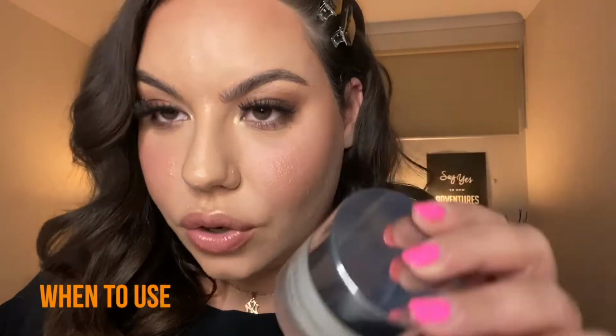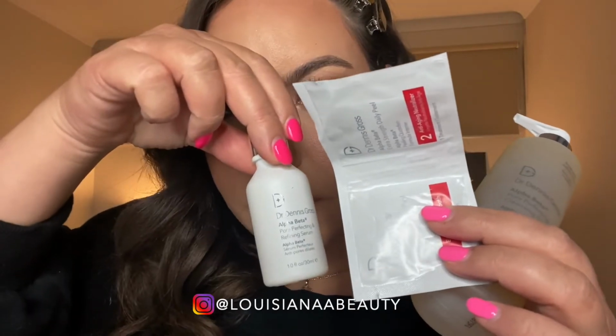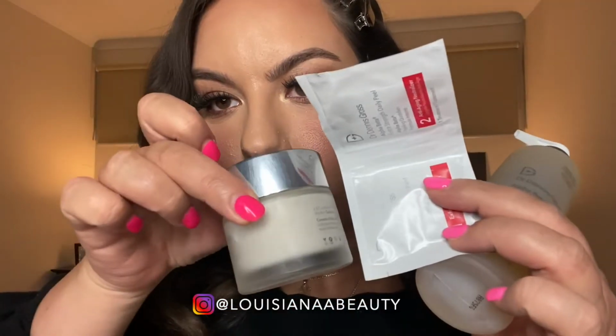So if you're someone who's oily and has wide pores, amazing for you. And if you're someone who's dull and flaky, good for you also. So beautiful product. Now, it is a moisturizer, so that means it goes last. You would do your cleanse, then your exfoliant, then your serum, if you do get that, and then your moisturizer.